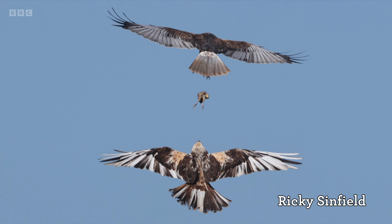Hey, what about this as a photograph? Marsh harriers, food passing in North Norfolk, taken by Ricky Sinfield. Pretty special, that one, I'd say.